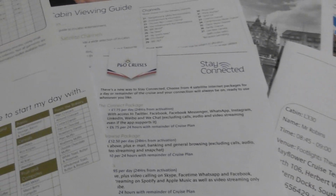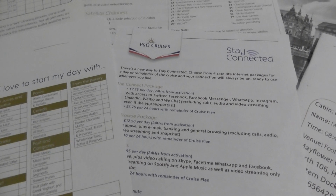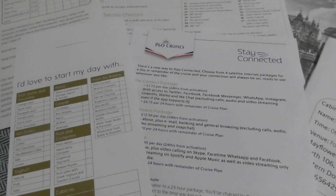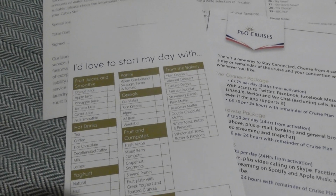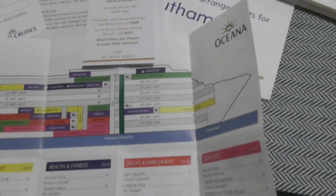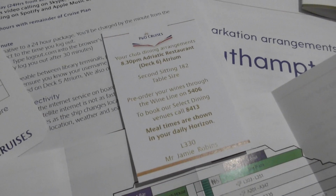Boo! How to stay connected if you wish to use the internet. Quite reasonable for a basic Connect package, which is £7.75 for 24 hours, which gets you access to lots of social media. But of course, you can choose what you want. You can hang this outside your door in the evenings before you retire, and you can have breakfast delivered to your cabin. No extra cost for those items. You're going to get a map when you first check in.